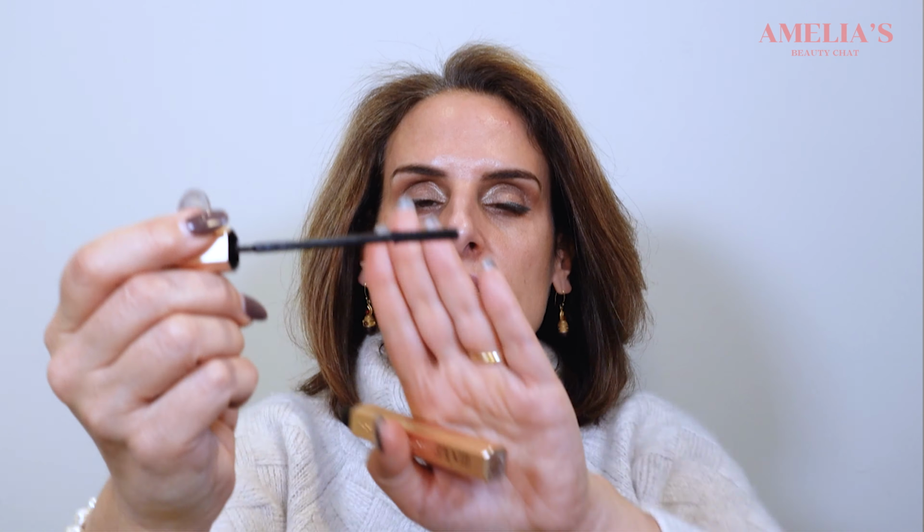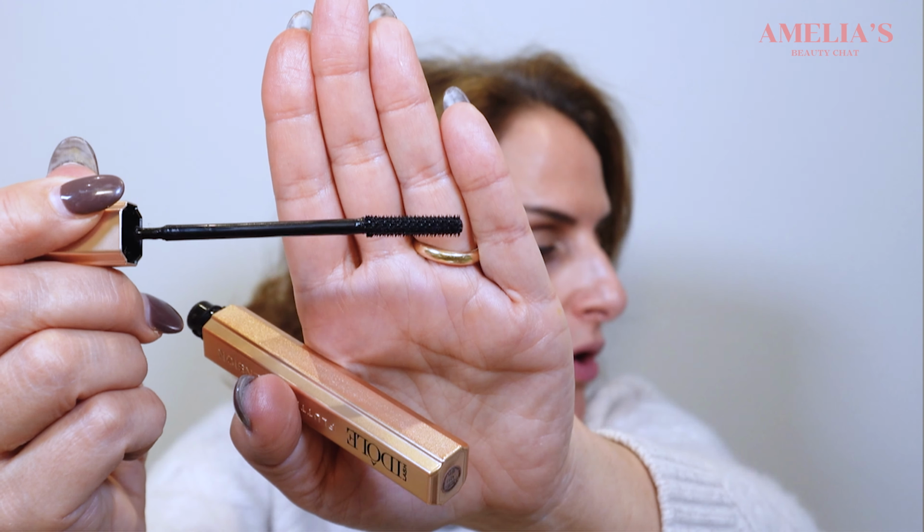It's got lots and lots of tiny little bristles on this brush, I don't know whether you can see it. I think they say over 420 or something.